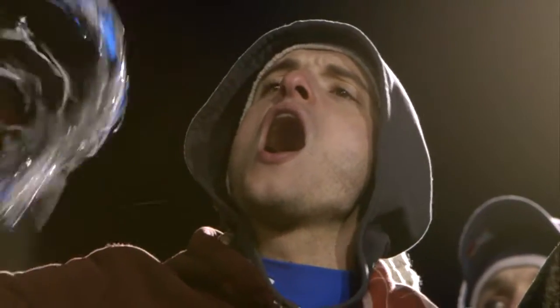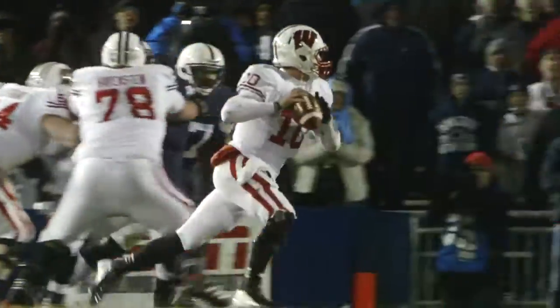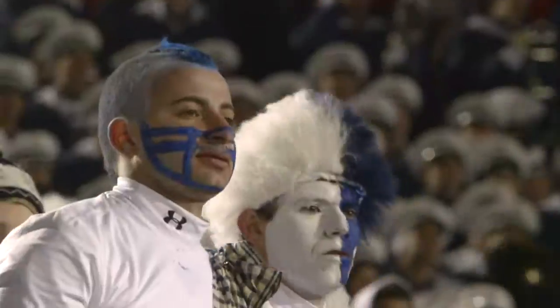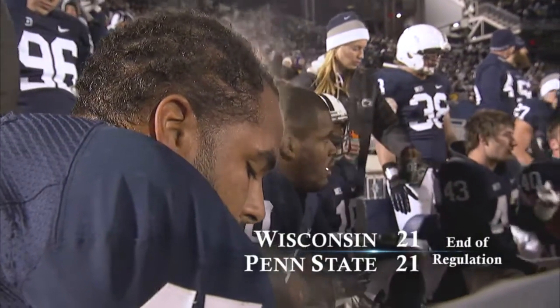They rise as one at Beaver Stadium. 4th and goal at the 4. Phillips gets it, rolls far side. Here's the ball game. Looks in the end zone. He throws. Caught. Touchdown, Wisconsin. And the game is tied at 21. It's going to go to overtime.